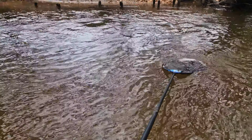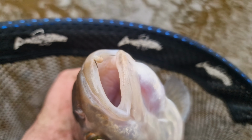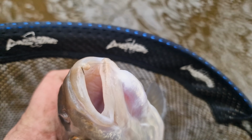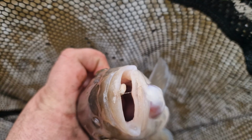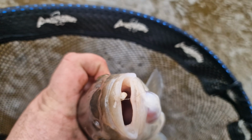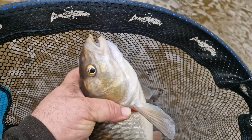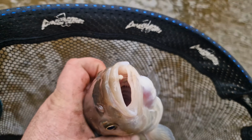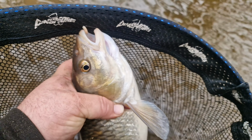2 casts, 2 chub. And you can see there that tiny size 20 hook, that fine line, a single maggot, and a good litmus test of how many chub might be in the swim is having a look in the mouth. There's no maggots in that chub's mouth, which suggests that it's not getting all the bait. When you catch one and it's spewing up loads of maggots, then obviously it's eating all the bait and could be the only one in the swim.